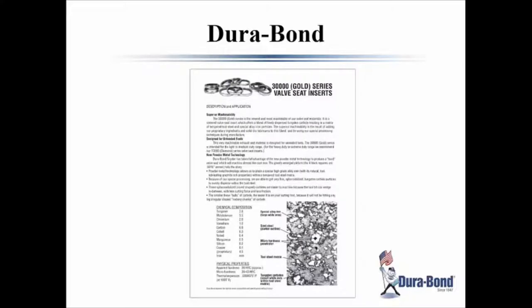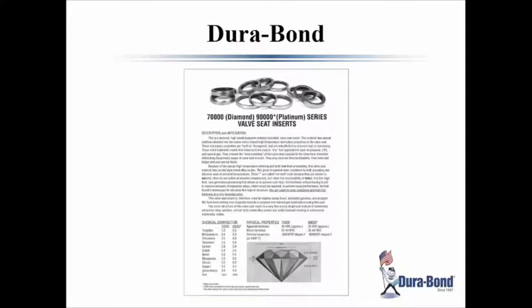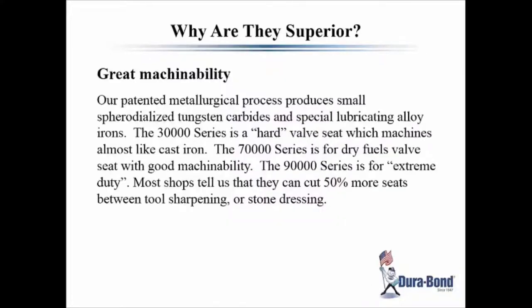In our catalog, we show each one of these grades of seats and the chemical composition within them, so that you can evaluate that for the applications you need. So there's the 70 and the 90.